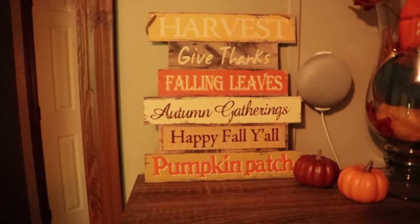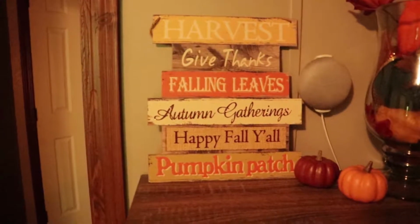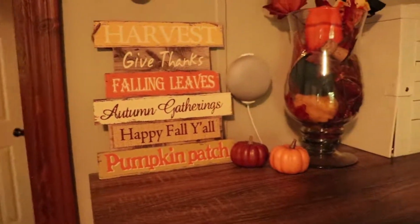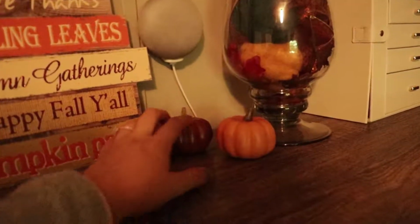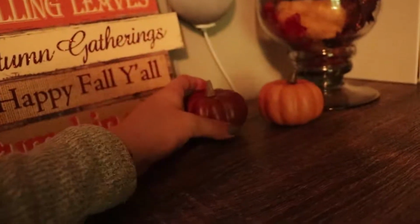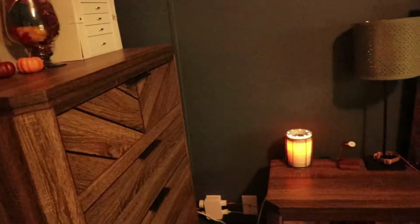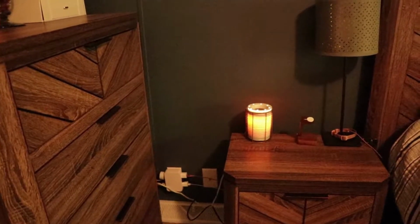They always have great signs, no matter when you go. They just all sometimes look a little different from year to year. And then these little pumpkins are like foam, and I got them in a 4-pack from the Target Dollar Spot as well. So that is what that looks like. I just have a simple warmer sitting on my nightstand, and that's all I got for in here.